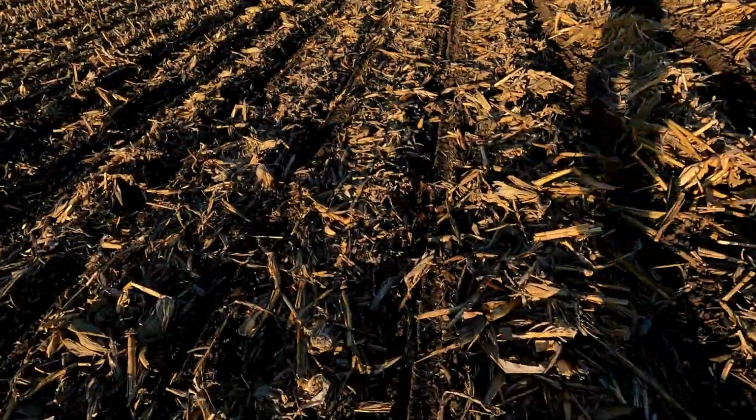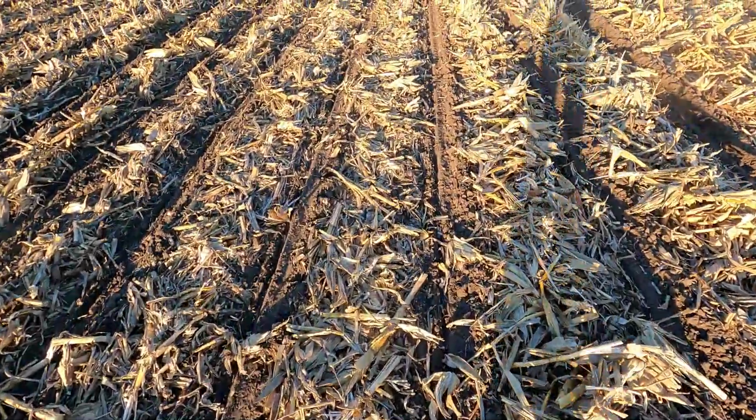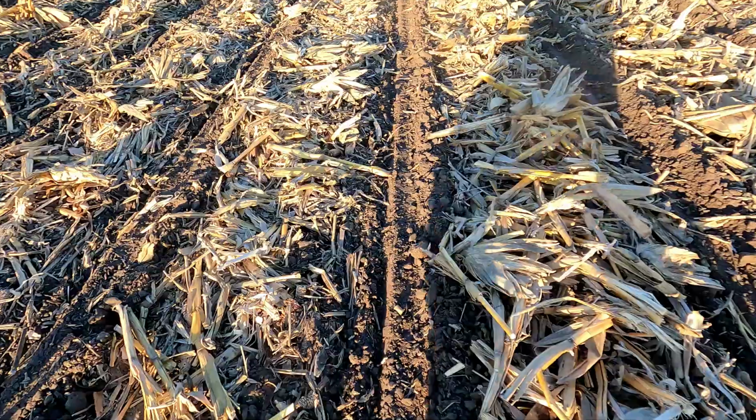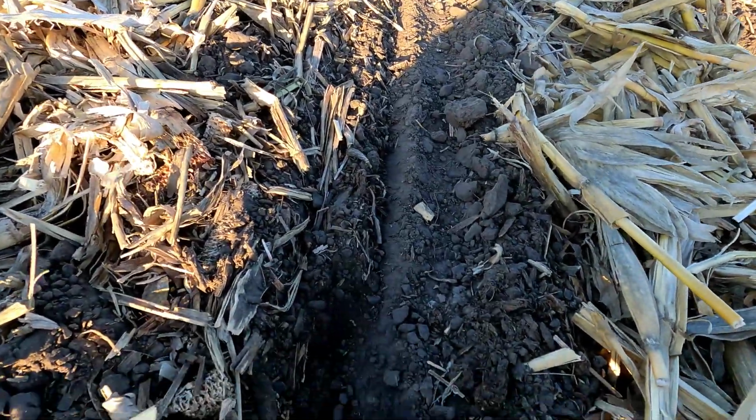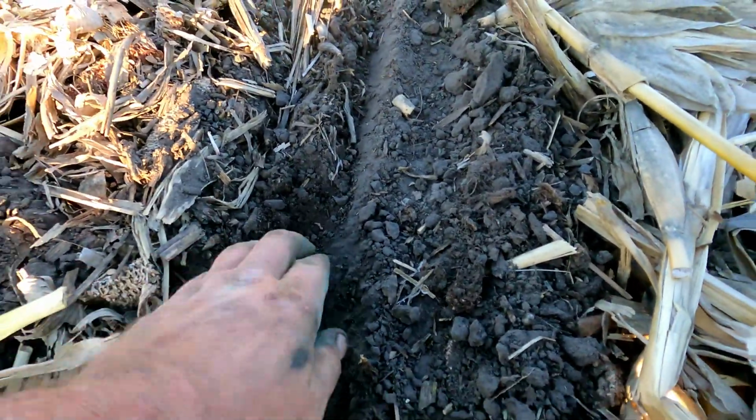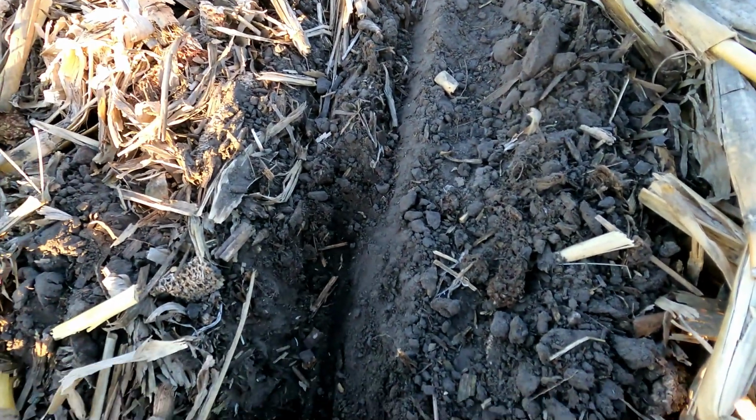Okay, so we got to the next field here. This field is different than the last one. Last one we were putting corn onto soybean stubble, so there was not a whole lot of trash. There was probably more corn stubble from 2 years ago than there was actually soybean stubble. So here we've got corn stubble from last year, we're going corn on corn. And for the most part, the way I'm set up, we are removing the trash out of the way, which is good.